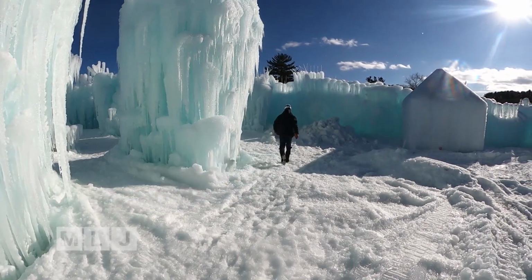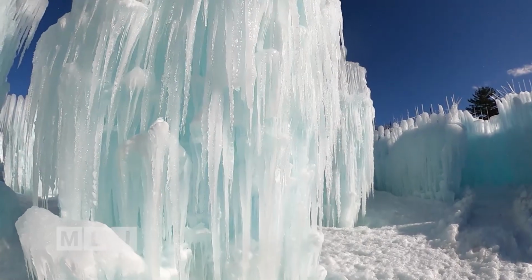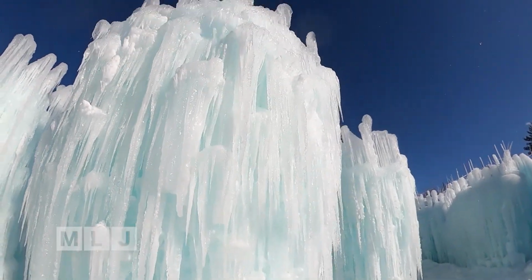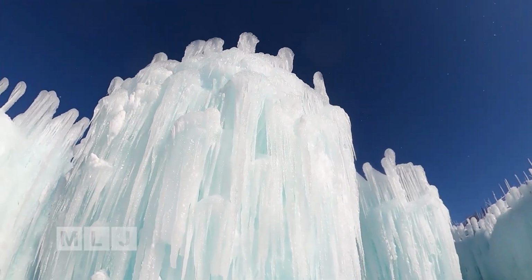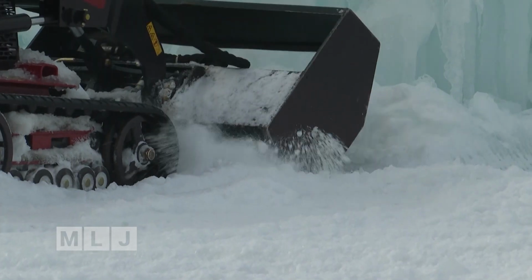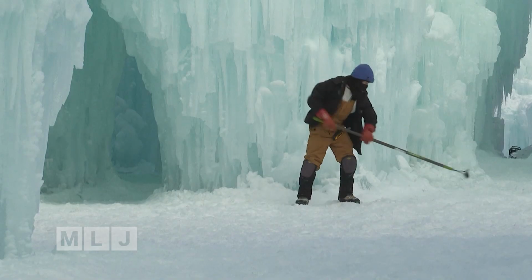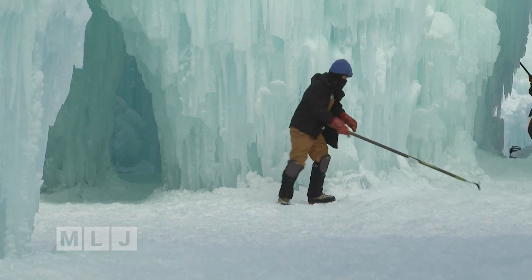From the beginning, the opening this weekend to the end, this will change. Yeah, it'll probably change. It'll probably get a little bit taller. And it's entirely possible that if we have really good temperatures, some of the ideas that some of these builders have been kicking around that they'd want to try, we'll try to incorporate those in as well.